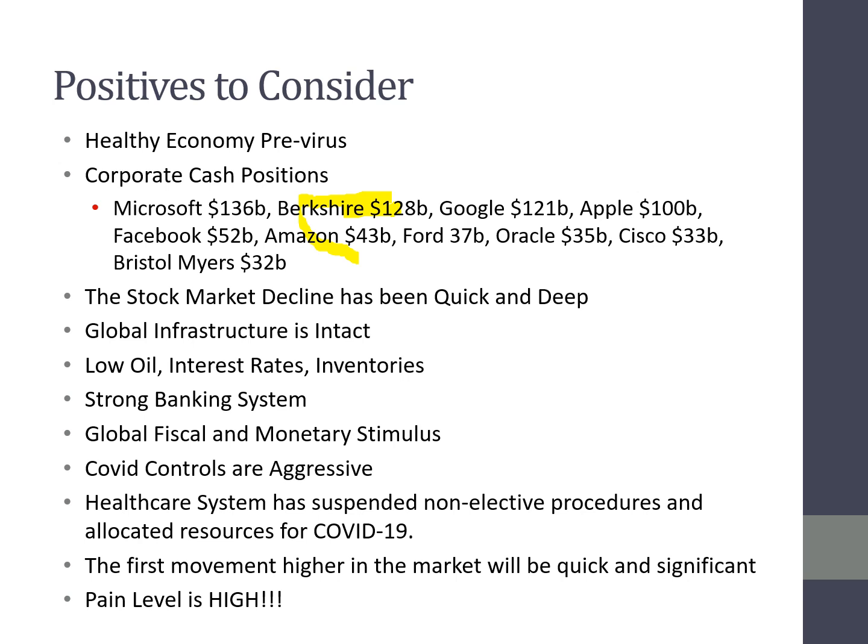The stock market decline has been quick and deep. That's a good thing. That means we can recover faster. Global infrastructure is intact. Oil, interest rate, inventories are low. The banking system's strong. Global fiscal and monetary stimulus all over the globe. The COVID controls are aggressive. We can discuss timing and implementation and is it enough? The reality is schools are closed, airlines are virtually shut down, businesses are virtually shut down. We're not watching a ball game, things like that. The controls have been aggressive.